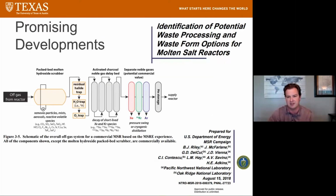So we have some promising developments along these lines. This is a 2018 DOE report looking at what a noble gas or an emissions abatement system might look like. Included in this are both the activated charcoal bed that was used on the MSRE, as well as a new component looking at either pressure swing or cryogenic distillation to remove and store fission products. That's valuable from a standpoint of reducing radioxenon emissions, but it's also valuable to the reactor itself, because this also allows you to bring the helium cover gas that's used back into the reactor so that you're not just having a once-through cycle of your helium. You get significantly more helium efficiency in the reactor operations. So I'll call this a promising development, and hopefully these types of things stay in the reactor designs going forward.